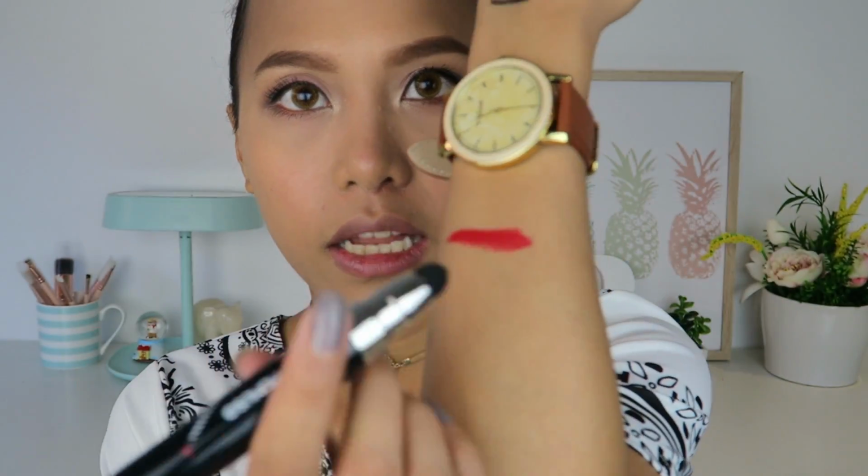Kasi I'm just not into that shade. Tapos meron din siya nitong smudger sa kabilang end niya na you can use to smudge the lipstick. Well, I can see that working actually. Pero nga lang, hindi ganyan yung shade na gusto ko na ilagay sa lips ko today. So I will be using a different lipstick.